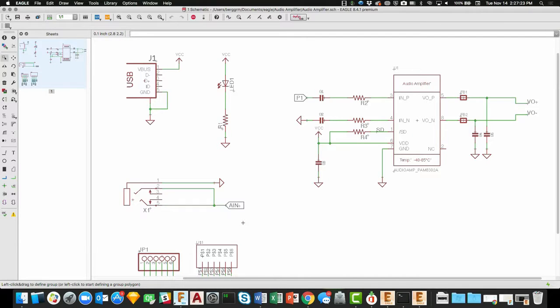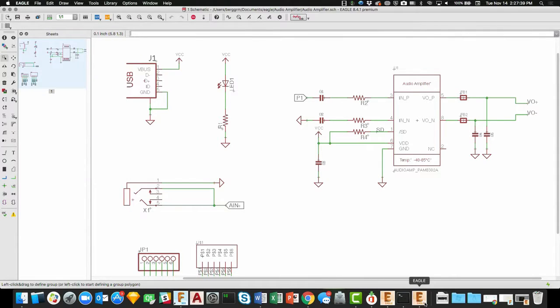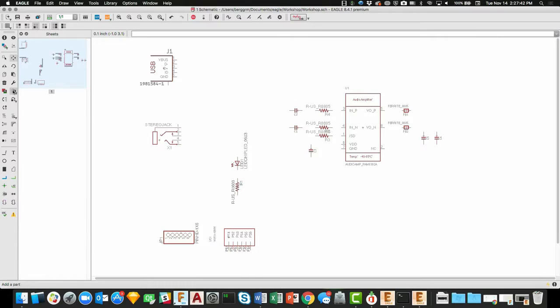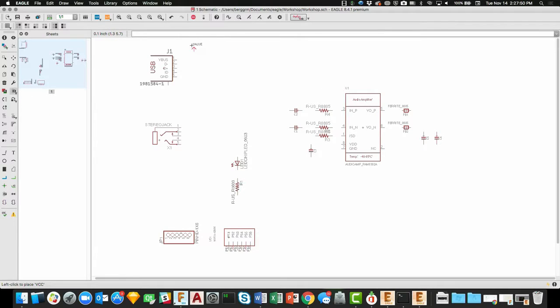Eagle uses components, parts, so I would go to the Add menu, and under that same library that we were pulling parts from before, I'm going to grab VCC from that Add menu, and let me go back into the design that needs them. So I'll go to the Add menu, I'll grab VCC, I'm going to click OK. I'm going to go ahead and drop a VCC connection here. I know I need a VCC connection somewhere in here. And I'm going to put that there.